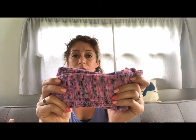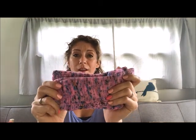It is soft. It is squishy. I don't know what yarn it is. I looked up and down for it. I could not find it. I'm so sorry. I don't know why I can't find it, but I can't. I think those are my only finished objects as of recently.